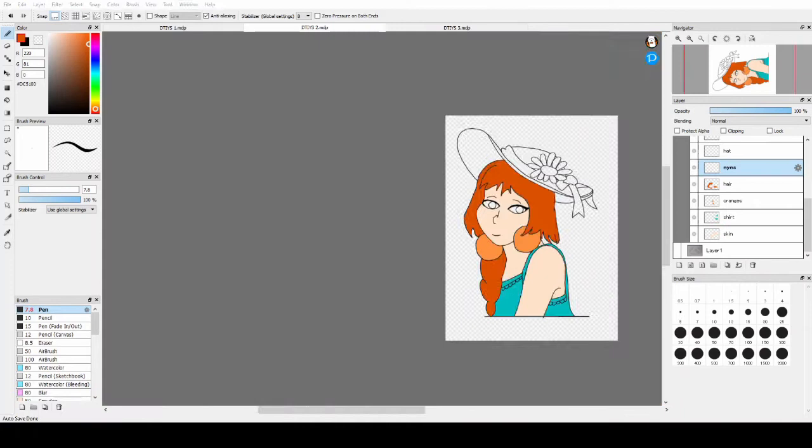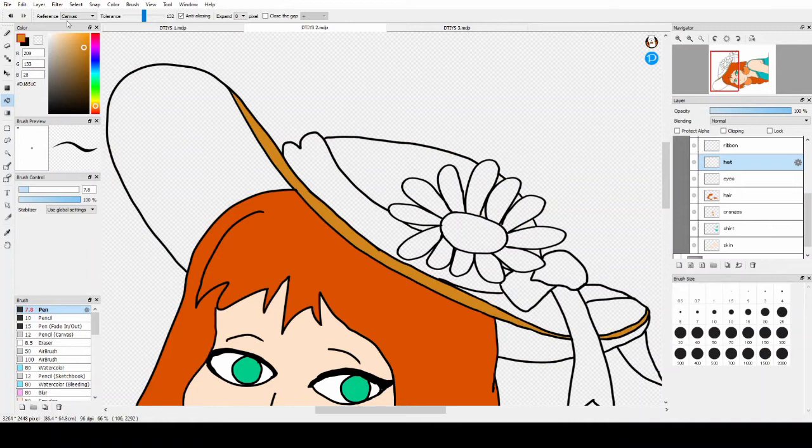I feel like this character just embodies summer, and it was fun to be able to do freckles because I realize I actually haven't really drawn a whole lot of those.